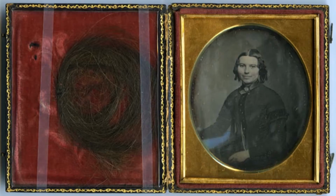Another daguerreotype, this of Clara Barton. And this one I like in particular because on the left side of the case is her hair. These are very much pieces of memorabilia, the sort of souvenirs and keepsakes and memories of a person, and to have the actual hair with the image really made it very, very special for her family.